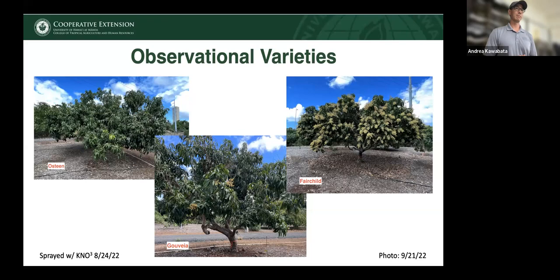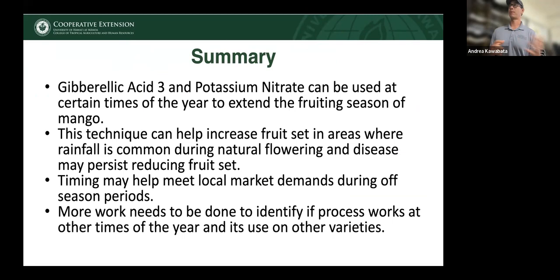So basically, to summarize some of that, in my opinion, I'm not sure if that gibberellic acid is necessarily needed, especially if you're an organic producer. You're probably not going to get your certifier to let you use GA3 on your trees. So if you're using this as a way to increase more flower production on your trees, then this might work. Also, potassium nitrate is not allowed for an organic certifier.